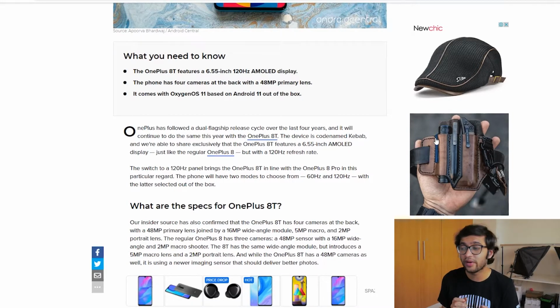It's going to be a 6.55-inch panel. You're going to get 2 options. You're either going to get a 60Hz option or a 120Hz option, which you can toggle between using the settings of the smartphone. So that's obviously a good thing. There is not going to be a middle ground of a 90Hz option.